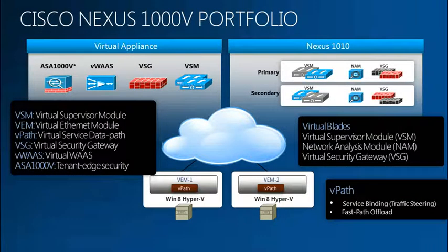Any other questions about the port profiles, the Nexus 1000V functionality, architecture, etc.?